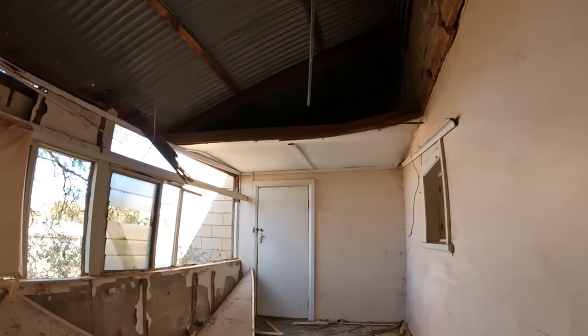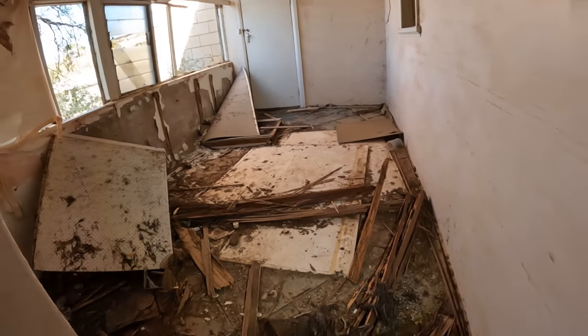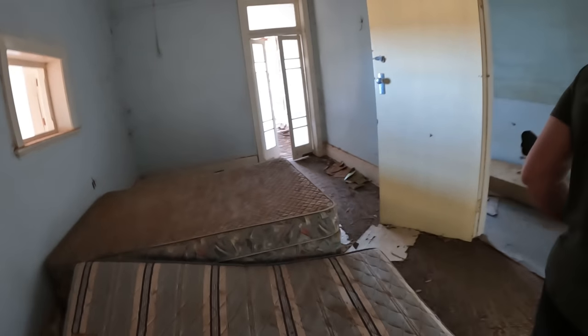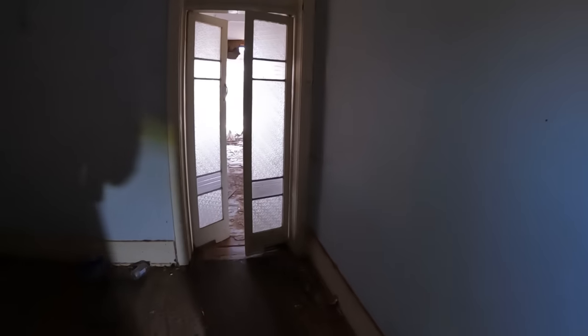This is all collapsing. It's looking a bit of a mess, isn't it? They even have built-in wardrobes. Yeah. I think that goes through to the kitchen. We won't.